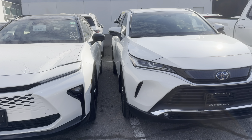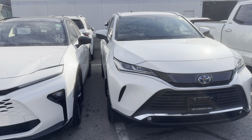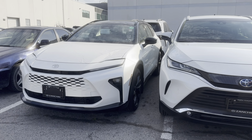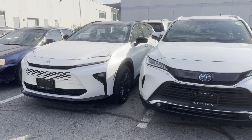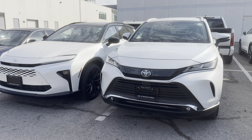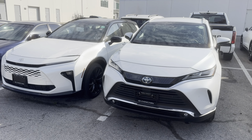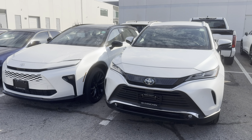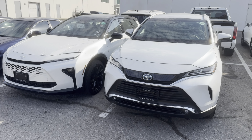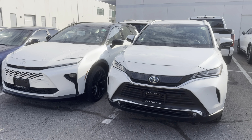Let's talk about powertrains for just a second. Both are hybrid Toyota systems. The Venza has the hybrid Synergy drive system, putting out 219 horsepower, whereas the Crown Signia has the THS standard hybrid system, giving you 240 horsepower, which is definitely impressive. Now, they're both hooked up to a 55-liter gas tank, and the Toyota Venza gives you 6.1 liters per 100 kilometers combined city and highway average, with the Crown Signia giving you around 6.2.